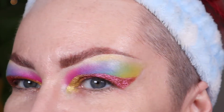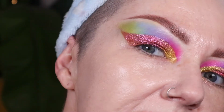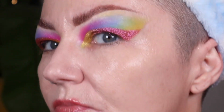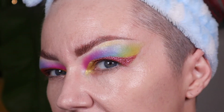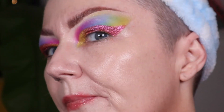So this is how the foundation looks. It's very, very pretty. It's a nice satin finish. I have combo skin, so I love this. And for those that don't know, you can get Believe at Pop Shelf or Dollar General. And I believe you can order it from their website too. I may be wrong, but I'll let you know.